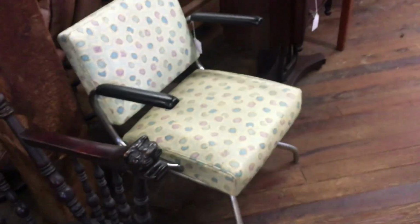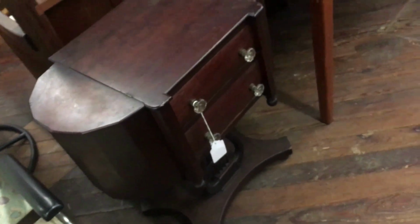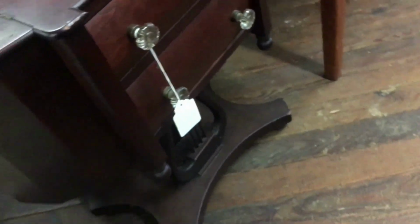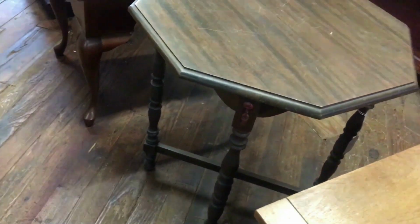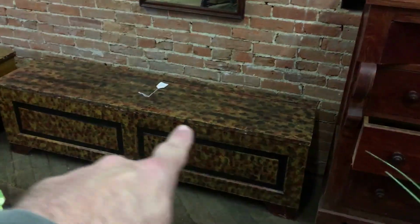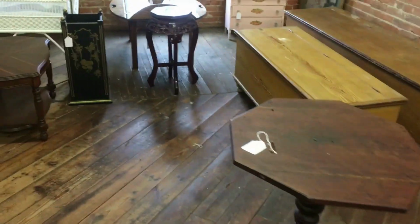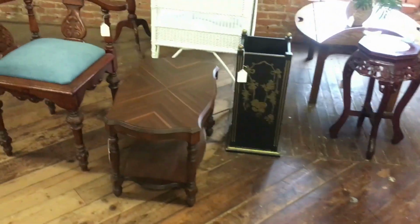Wow, I like that. Okay, too bad I don't need to get my hair done. I'd sit down on that. Little sewing table there. Workstation with a lyre base. Oops, get in the frame. Sorry about that. And a little Depression era radio table, or whatnot table. Look at this painted chest back here, sponge painted. Wow. 1930s.